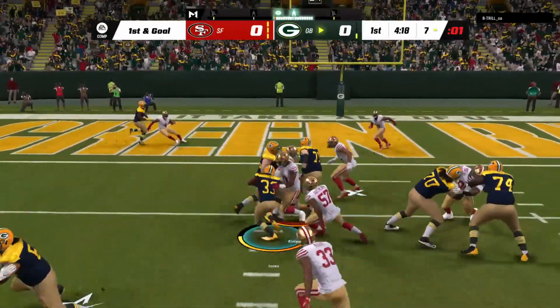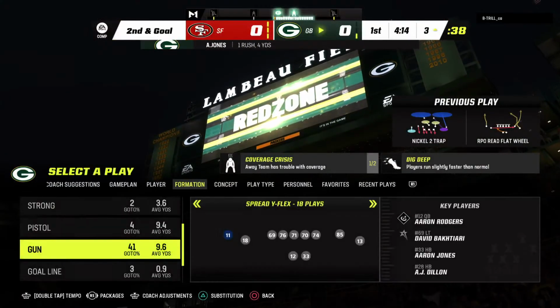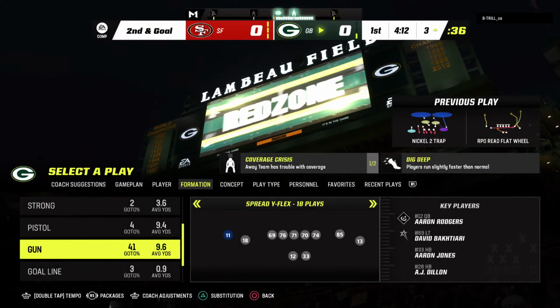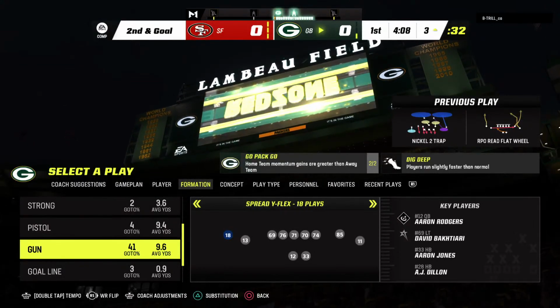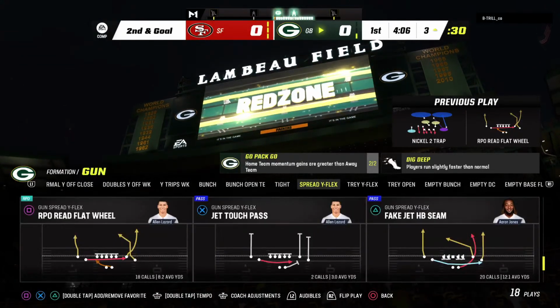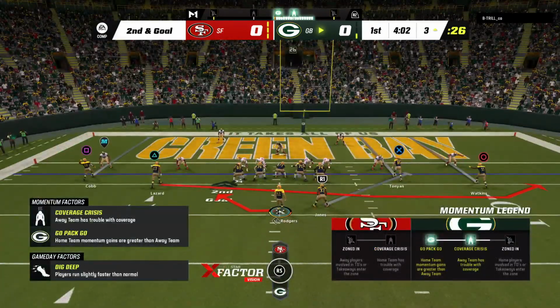Rodgers with a give. It's Aaron Jones. And a little bit of space there. Takes it inside the 5 to the 3. It'll be a pickup of 4, and it brings up 2nd and goal. That's good power football on 1st and goal. A lot of teams will throw from there, but that's a nice job to chew up a few more yards and get yourself closer to the goal line.